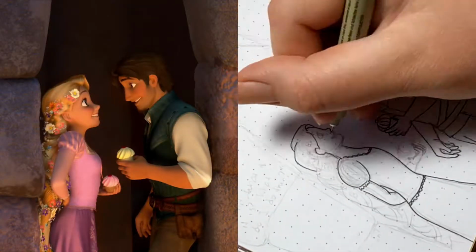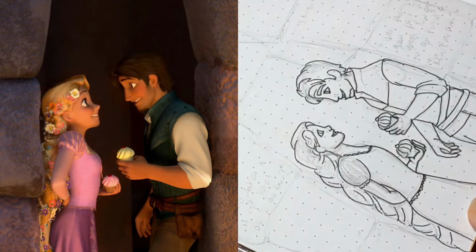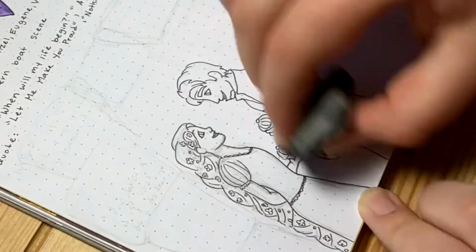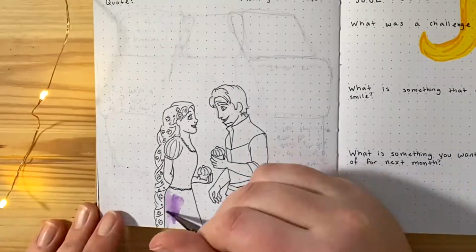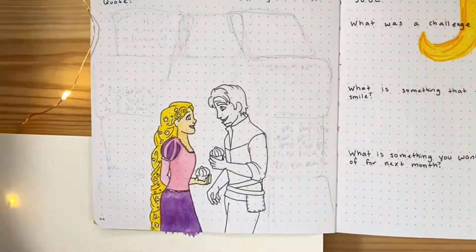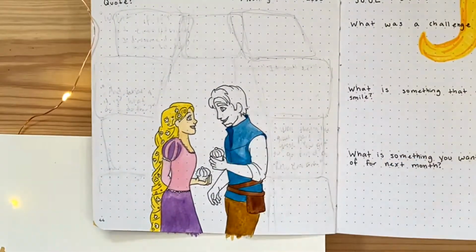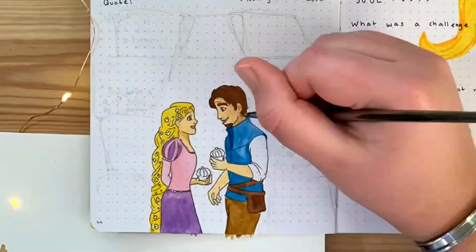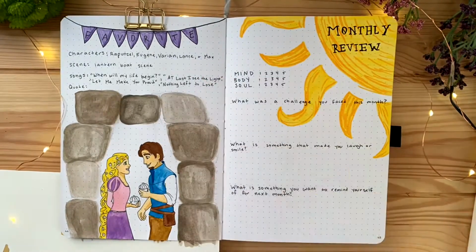And I really wanted to draw this moment from the movie, which I thought was super cute, with Rapunzel and Eugene holding cupcakes. So I drew it with pencil first, and I went over the sketch with my fine liner. And then I was brave, and I used watercolor for the very first time in my bullet journal. It was a little scary, but I love using watercolor. It's one of my favorite mediums. So once I got a 160 GSM notebook, I knew I would want to start trying to use watercolor in my bullet journals.